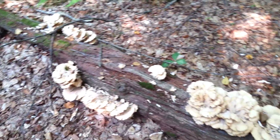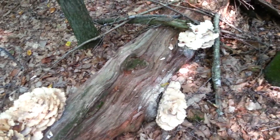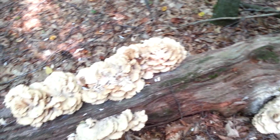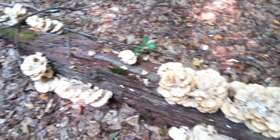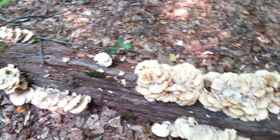These are coral shelf mushrooms, or chicken mushrooms. Normally they're bright orange when they're ripe and ready to be picked. These are all rotten and faded. Damn, there's a million dollars worth of mushrooms here.